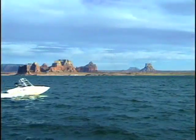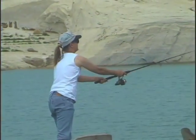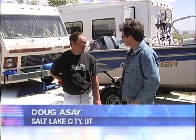The fantastic RVing and boating combination is what draws many RVers to Lake Powell. That and the great fishing. What do you catch out there? Oh, stripers and bass and walleyes. Are they biting this time of year? They're going nuts.